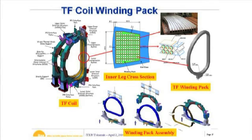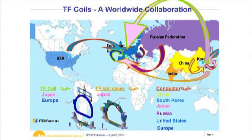So the picture I showed before looked very nice and simple, but in fact, all of these coils are quite complicated. They have structures inside that support these conductors. The circular things are the conductors where actually the current runs. We have other structures that hold these. It's quite a complicated thing putting them all together. And another factor is these coils are built all around the world. You have the conductor, the wire, that's built at 6 of the parties, basically everywhere except India. You have the case that's built other places, put together others.